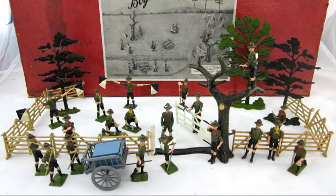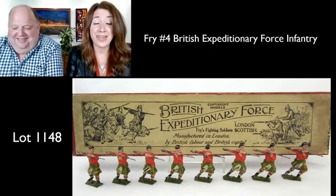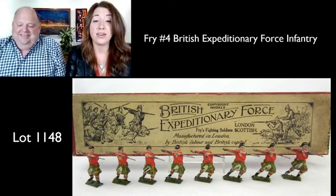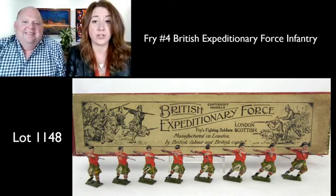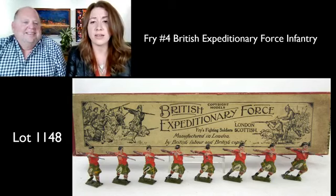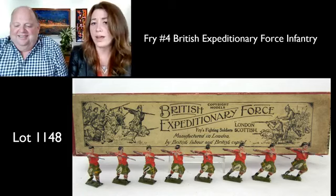Next, we have lot 1148, and this is a really unique set. It was made by a manufacturer called Fry. It is set number 4. It is the British Expeditionary Force Infantry, and this is a set in particular that, as long as I've been working with Ray, I haven't seen.